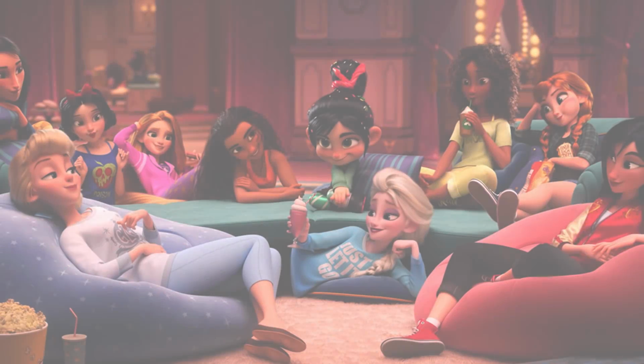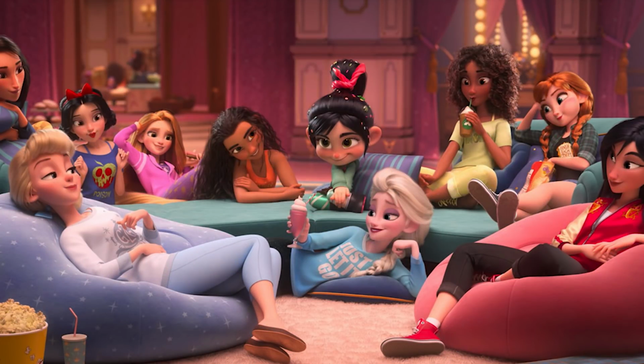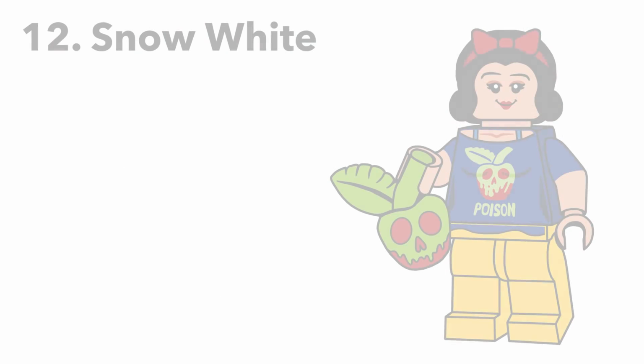In one of the trailers and clips, we get to see Vanellope meet all of the Disney princesses, and in one scene, they all have pajamas on rather than the regular dress attire, and the references are just incredible. So to kick things off, we've got Snow White.